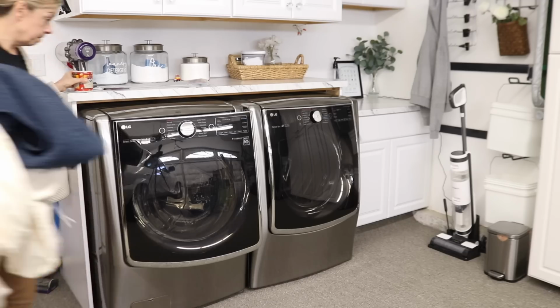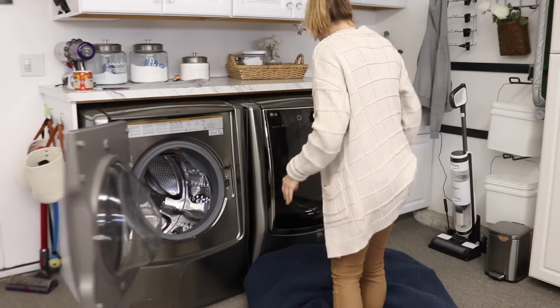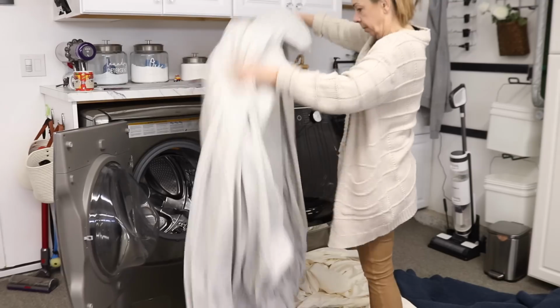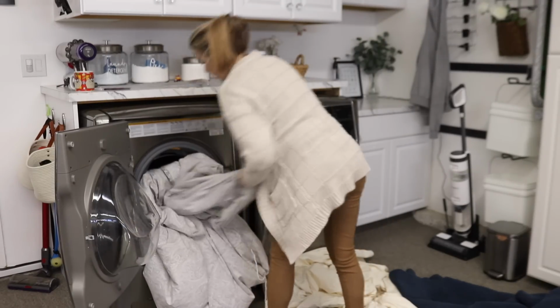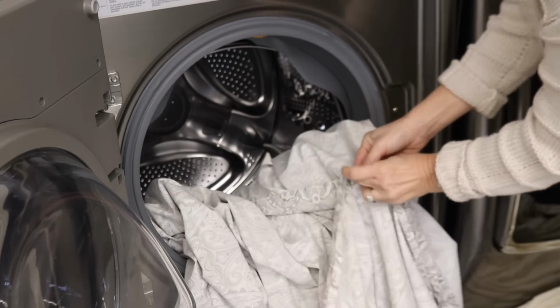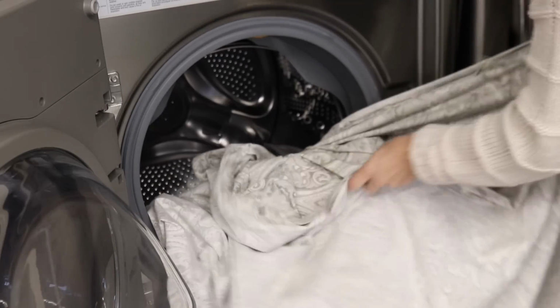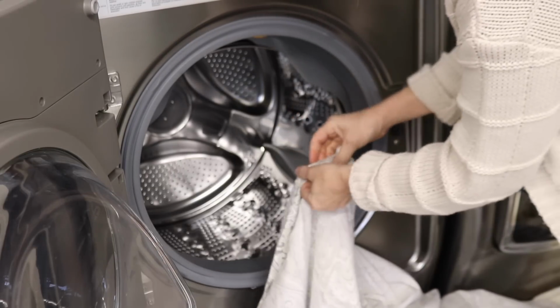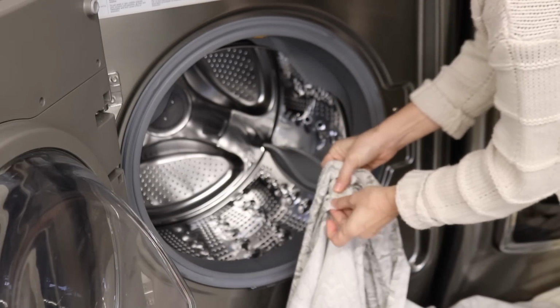Our washer and dryer has the capacity to wash all the bedding at the same time, but I'm going to wash the quilt in a separate load. Sheets can get twisted up and tangled up in the wash, so I always untangle and separate each piece when I load them in the washer. And to keep the duvet from swallowing up the rest of the laundry, I always button up a few buttons so that nothing can get in.